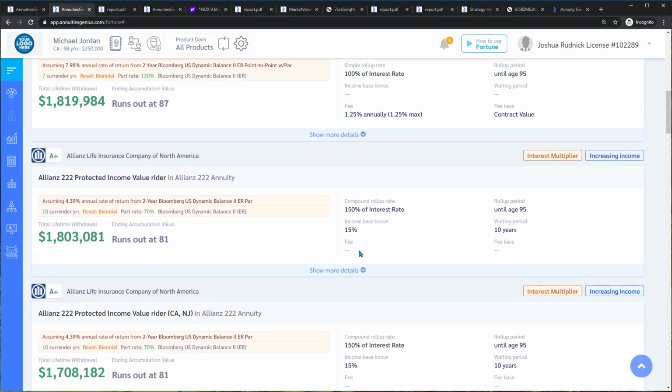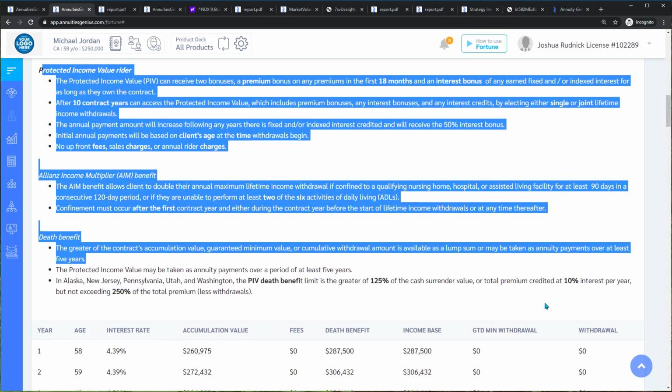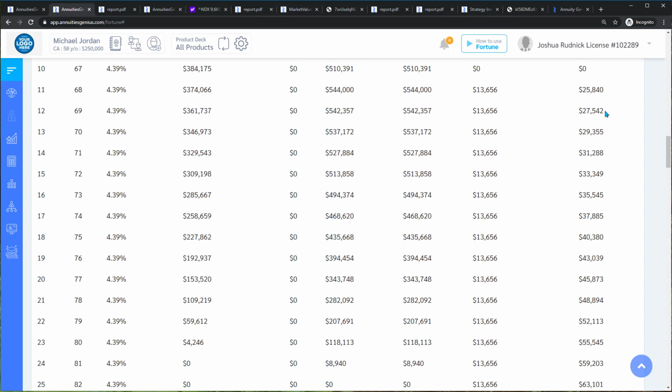Okay, let's take this Allianz 222 product. We can see the compound roll-up rates. We got the income-based bonus. We can click on more details. We have every bit of information that we need on this product. And this is going to blow your minds. Look at this. This is going to show you their age, the interest rates, the accumulation value, the fees if there are any, death benefits, the income-based bonus. Now, this is the guaranteed minimum withdrawal, and this on the right is your hypothetical increasing income story. Check that out. It doesn't get better than that.